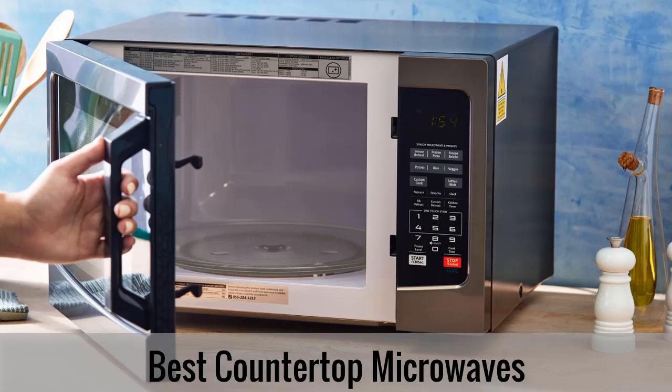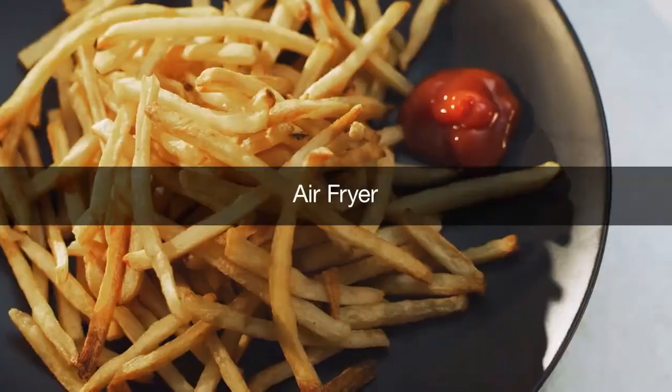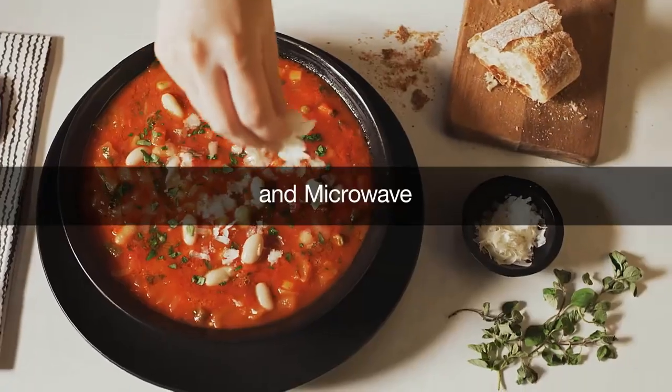The 5 best microwaves for everything, from cooking dinner to reheating leftovers. Say goodbye to half-popped bags of popcorn during movie night. A microwave can be your best friend in the kitchen when you need to get something done fast.